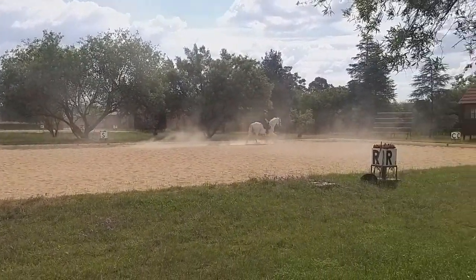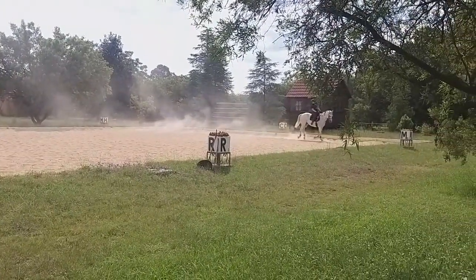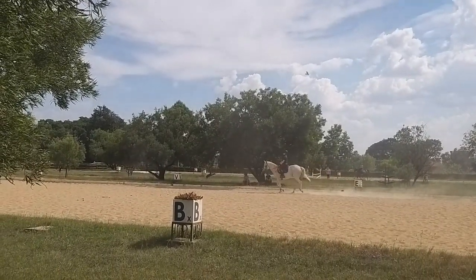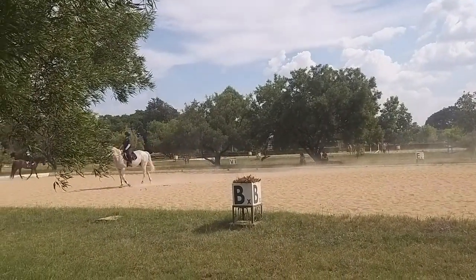Sit back and leg. Make him sit on his bum, wait, and then walk. Don't just make him sit. Sit, sit. Keep your leg on. Keep your leg on, on, on. Sing your note and press it back.